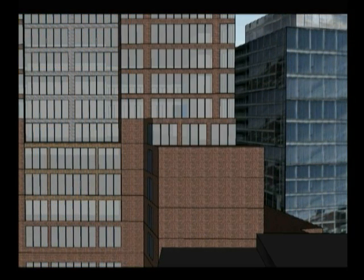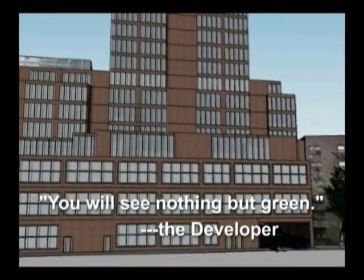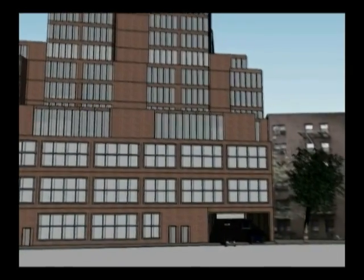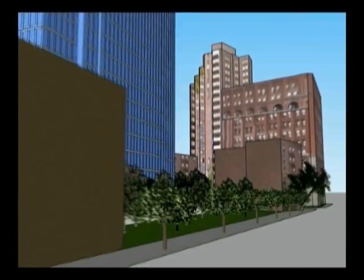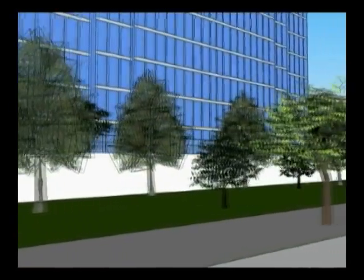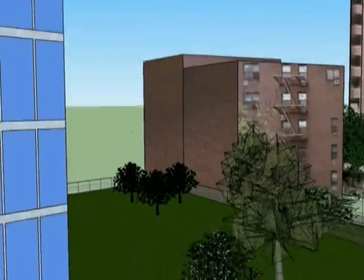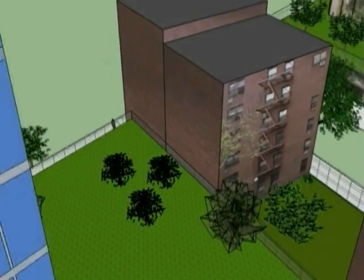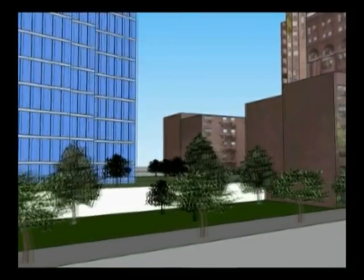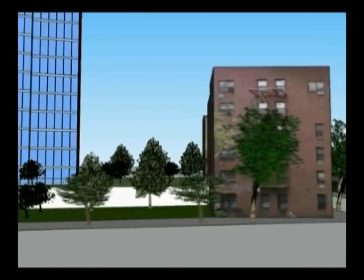The choice is obvious. The developer told us at a community meeting that we would see nothing but green. Really? Is everybody planning to buy window boxes? With the as-of-right design, this entire 200 by 50-foot landscaped area would be open to the public. The first-floor landscaped area buttresses nicely with the West Village House's courtyard and matches the Memphis Building's first-floor setback across the street. The small footprint would even allow unobstructed views all the way over to Charles Street.